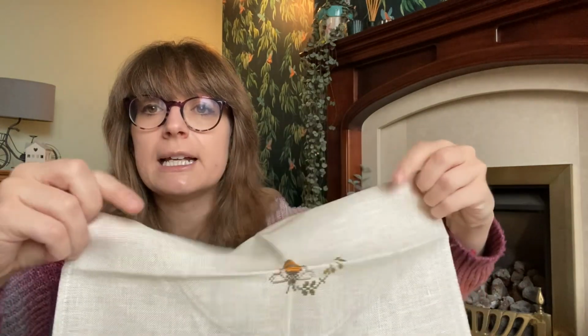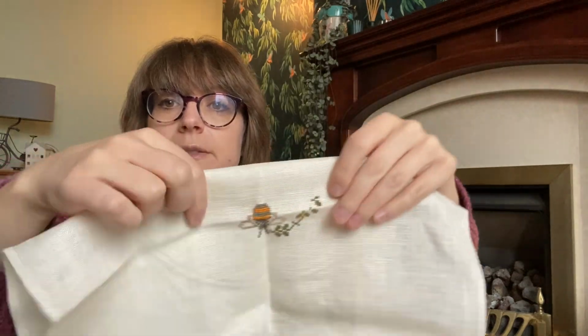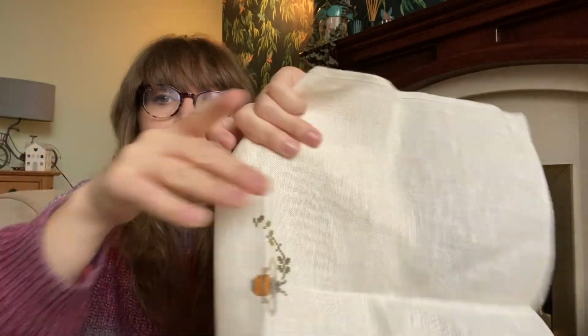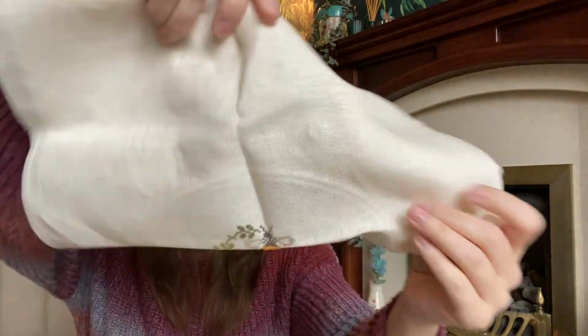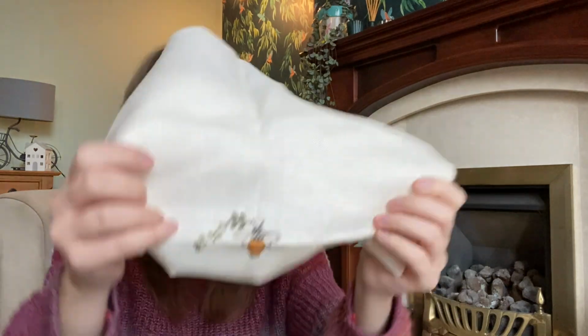Started this on the 12th of March 2022. And it is still here. Again, I don't know what way up this is, but that is my little start on this one. So we've just got a bee and a little bit of green stuff. Is it that way? Or is it that way? Oh, I can't. Why can I never hold fabrics? Maybe that way. But yeah, it's a lovely, lovely design, this one. Yeah, we'll get to it at some point.